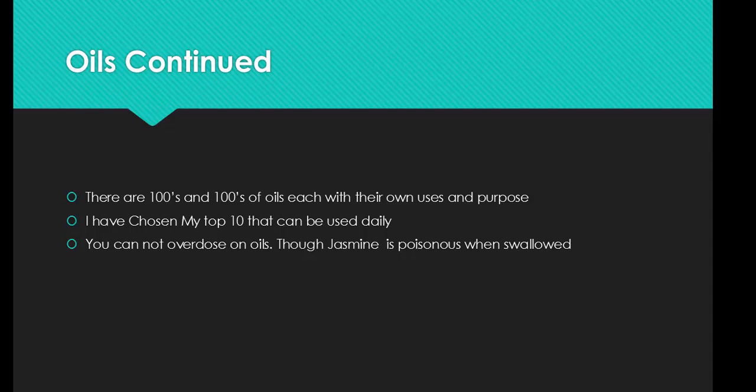Now, there are hundreds and hundreds of oils, each with their own uses and purpose. You'll learn later on what some of those are. I have chosen my top 10 that can be used daily for easy use. Now, the one thing to remember is you cannot overdose on oils. You can use them as often throughout the day as you need to. Of course, common sense I do recommend. If you're having some kind of unpleasant reaction or you're not feeling good about it, then obviously you should back off and not use as much. The only thing that I've learned actually in my years of doing essential oil is that jasmine essential oil is poisonous when swallowed.